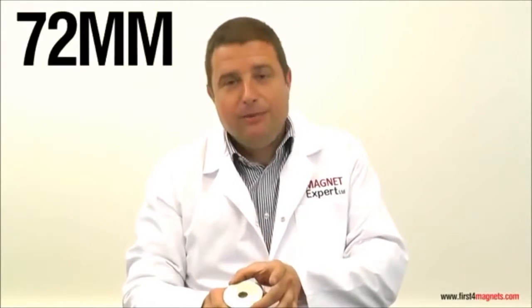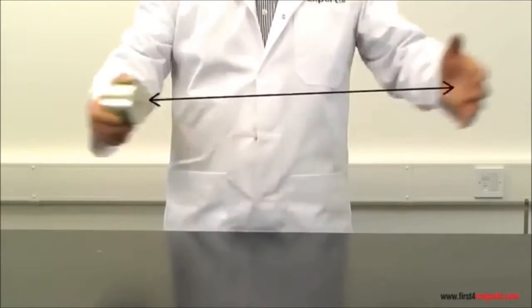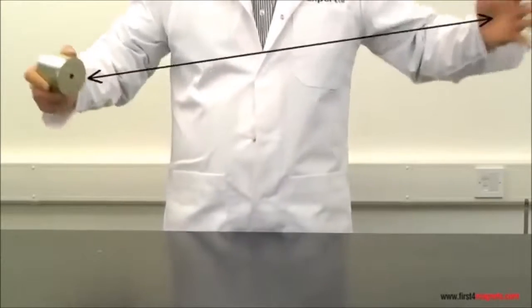This high-grade neodymium magnet is 72 millimeters in diameter, it's 60 millimeters thick, it weighs 1.8 kilos, and yet it has a clamping force of over 300 kilos. Now this magnet is perfectly safe until it sees a thick piece of steel, or even worse, it attracts to another magnet. Now when two magnets suddenly jump together, if your hand is in between, all your fingers will get cut off.